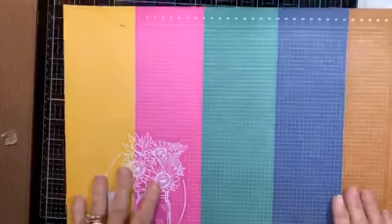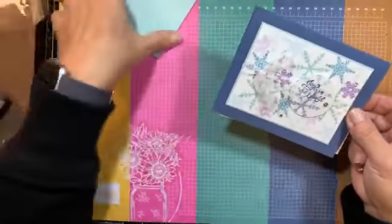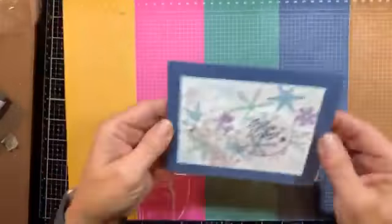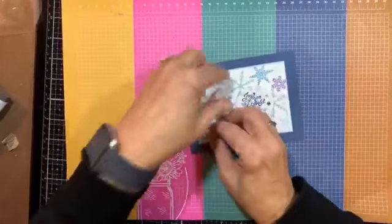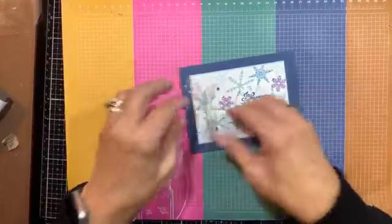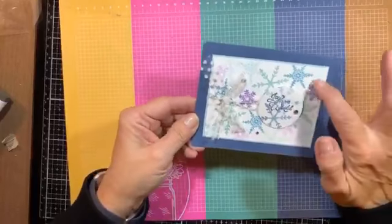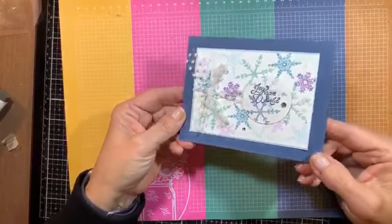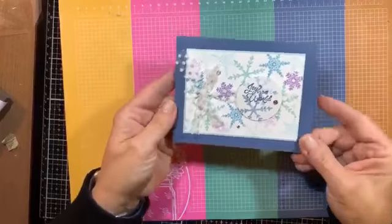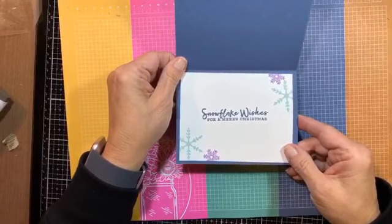It came out good, Lisa? Yay! Okay, so I didn't think that was going to take long, so I did make another card, and I hope you guys like it, using this set because I had it out. So this is making your own background using the stamps that are in the set. I mean, you could use the DSP, but, and then inside, snowflake wishes for a Merry Christmas.